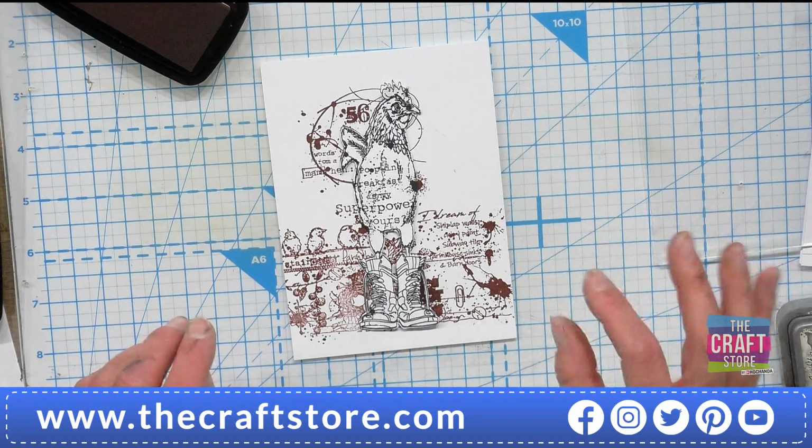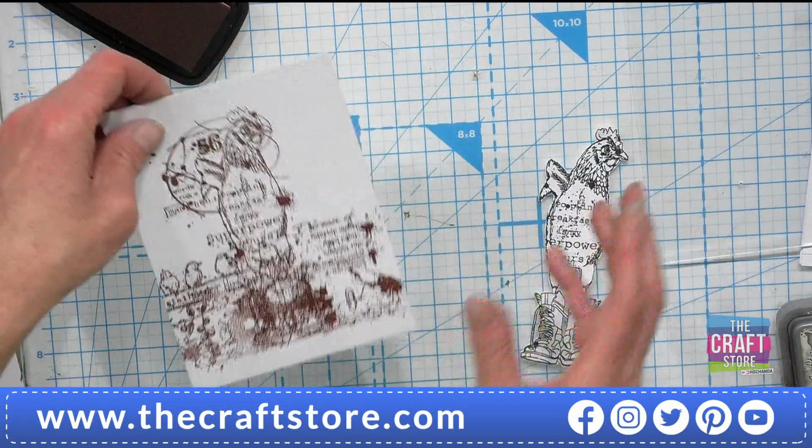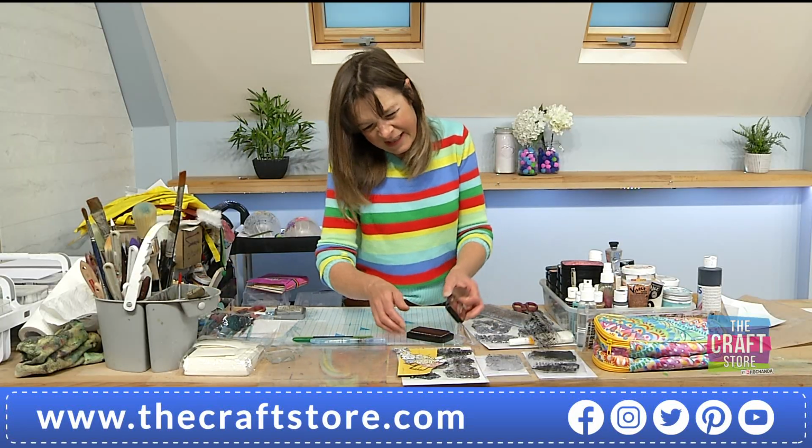It absolutely layers beautifully. And this is the thing, Bapasha, because she's given us so many stamps that work together, they're perfect for matting and layering. It all just goes.